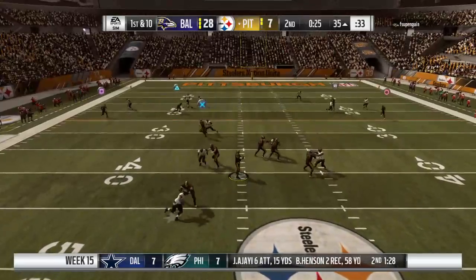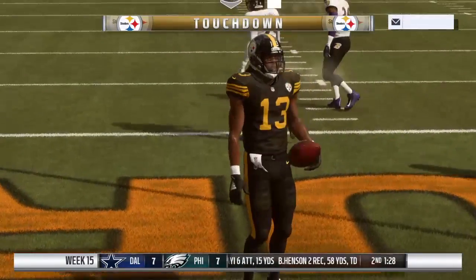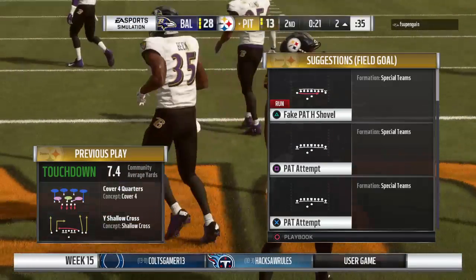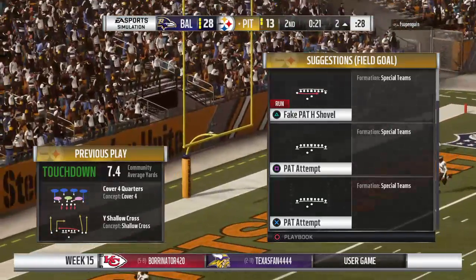On 1st down, it's Rudolph. He's going to fire one deep over the middle. And caught in the end zone. Touchdown, Steelers. James Washington, his 5th touchdown now on the year. And the Steelers are able to cut into that deficit.